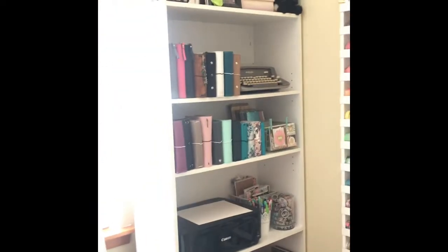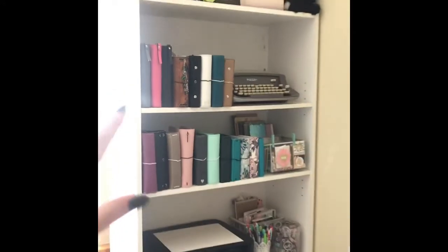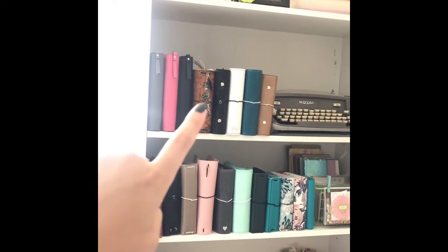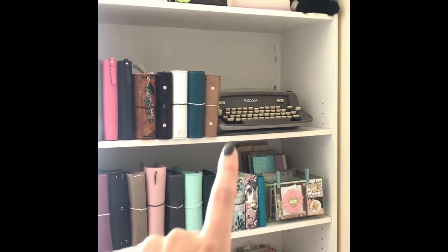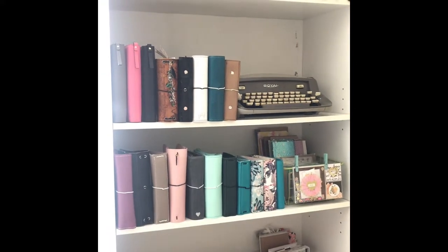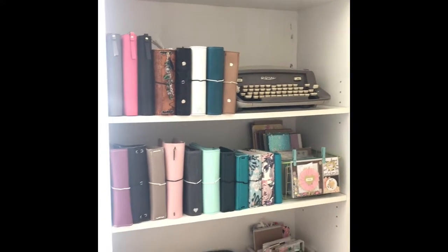And then over here, I've got a bookshelf. This is just some more decor stuff. These are some personal size ring planners, and then these are A6 rings. This is a typewriter that I got actually for free at a garage sale, and it even had ribbon in it already, so that was amazing. And it works, and I've never had to replace the ribbon because I don't use it that much.